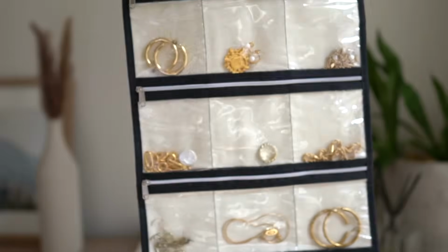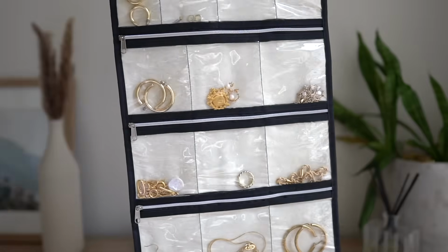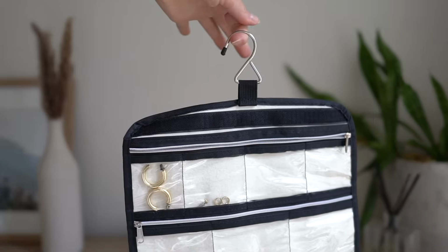And the reason why I love this is that I can see all of my jewelry in these clear compartments. There's a handy hook. So on a cruise ship, I can just use one lightweight hook and this holds up perfectly. I love the fact that it folds completely flat and you can fit some substantial jewelry in here.